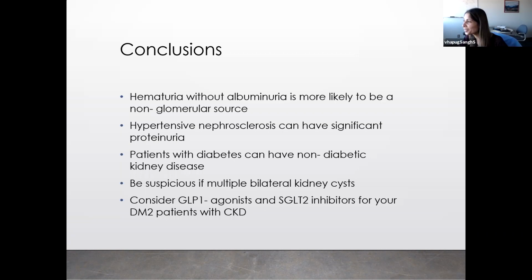Can you repeat the name again? Sure, it's Renal Fellow Network, and you can Google it. I think it's actually renalfellownetwork.org. Oh, thank you. That was great. So Jordan put the URL down there.